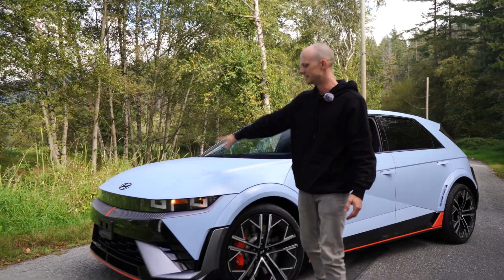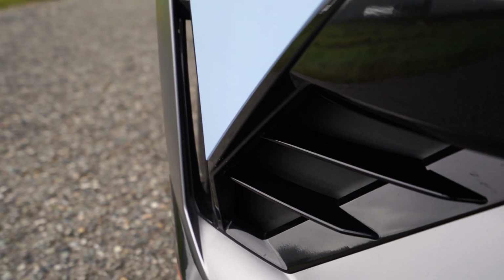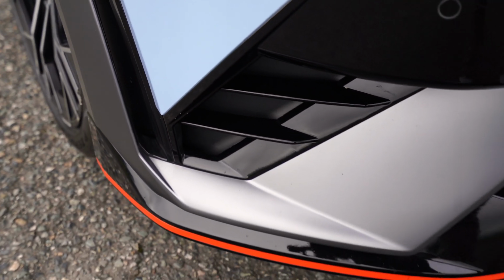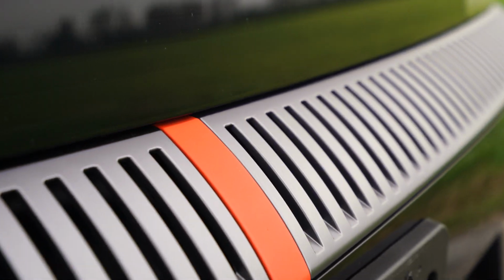The front end's totally different from the standard car, a lot more aggressive. God, it looks good. Awkward from some angles, I will say, but we do have the orange racing stripe here, and then the racing line down there. I'm gonna call it that. I don't know if they called it that.